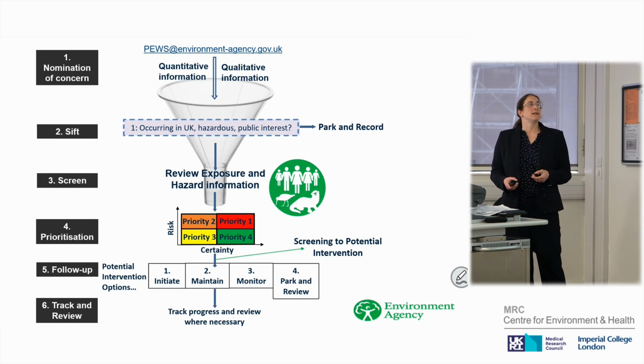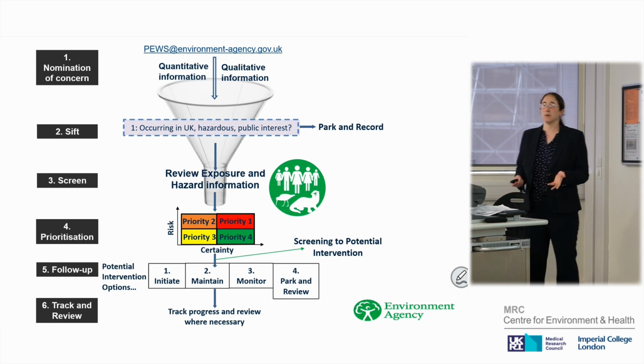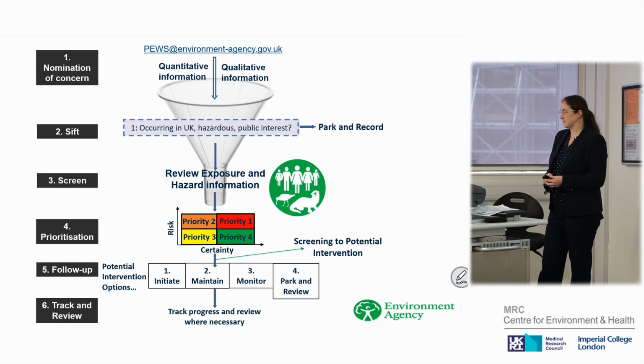So the screening step is looking at reviewing exposure information and readily available hazard information. So we look at things like whether it's a persistent organic pollutant, whether it's a substance of very high concern under REACH legislation, whether it's persistent, bioaccumulative or toxic. We look at whether it's an endocrine disrupting substance or whether it's under biocides or pesticides regulations.